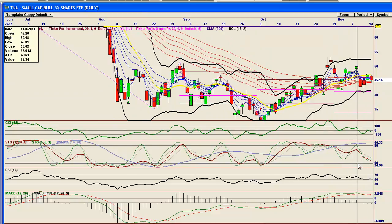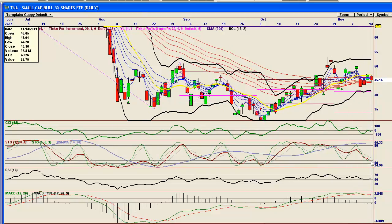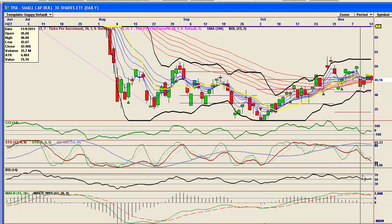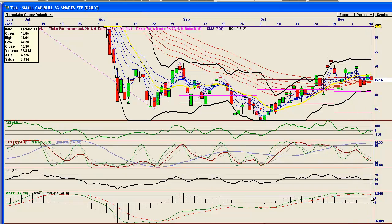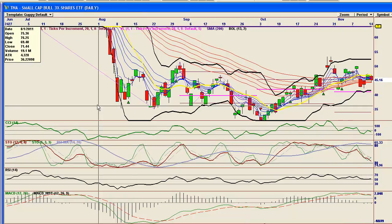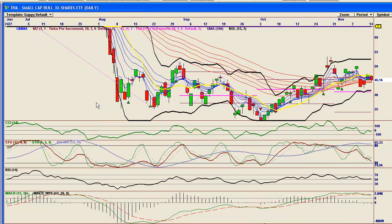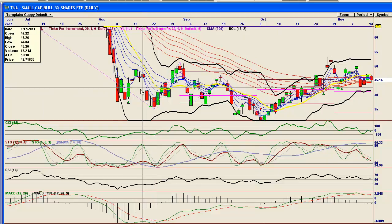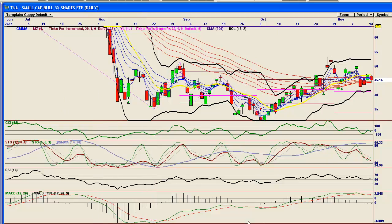Downtick on the CCI, downtick on the slow stochastic, uptick on the fast stochastic, side tick on the 14-day RSI moving average, uptick on the RSI, downtick on the MACD, downtick on the histogram. So nothing's really showing the strength that the Dow is. And boy, we need that Dow to break either to the up or to the down. It's not going to matter either way, but we need a directional move to set the tone.